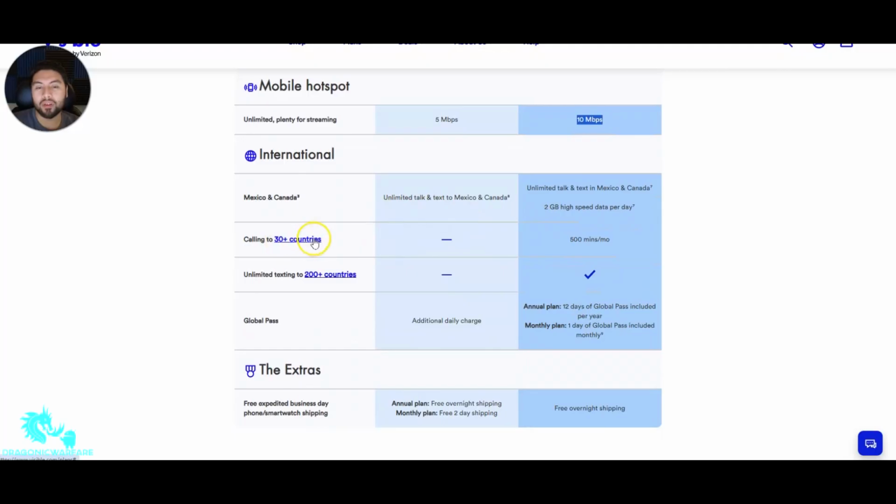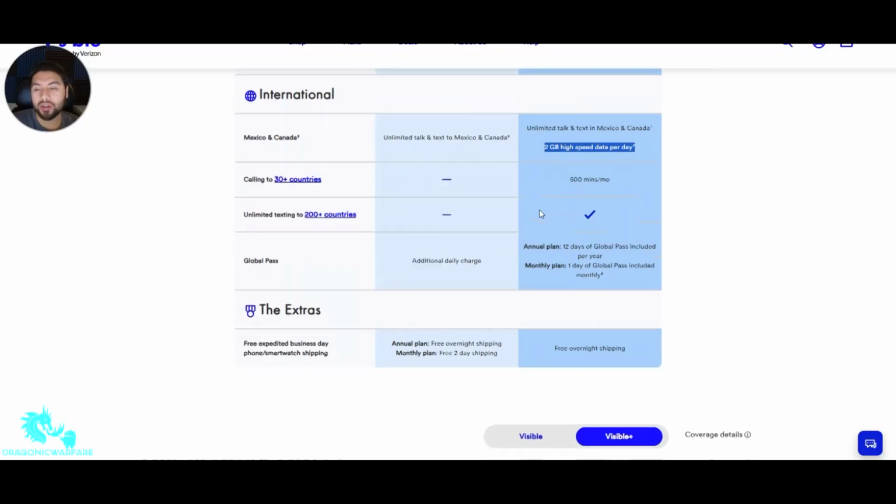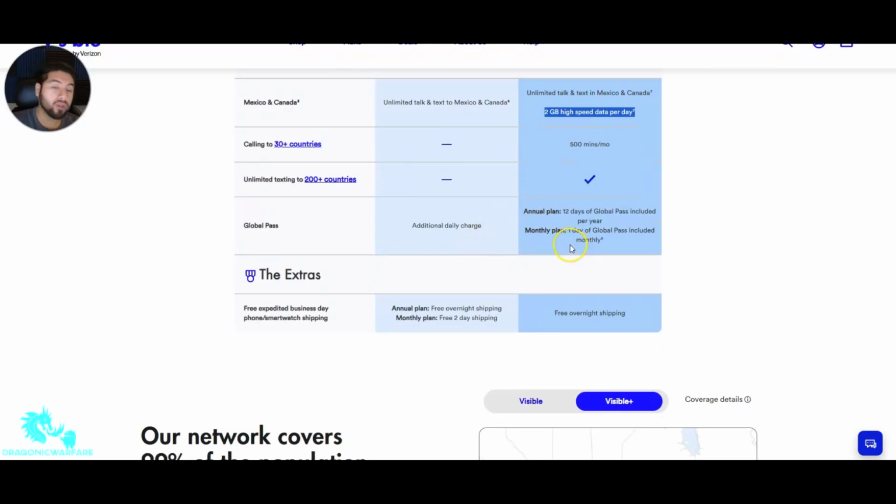And basically calling to 30 plus countries, you get 500 minutes, versus on this one, you don't. Unlimited texting, you do get on here. You do get data here to Mexico, 2 gigs of high-speed data per day. Not bad. And if you want to do any other traveling, you do get 12 days of Global Pass included per year, or 1 day of Global Pass included monthly. Global Pass is basically when you go to a different country, you can use your phone charge free. They won't charge you for that. But you do only get 12 days or 1 day per month.